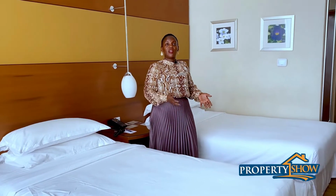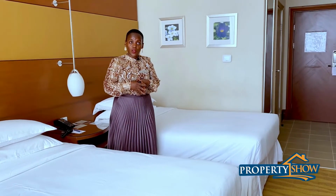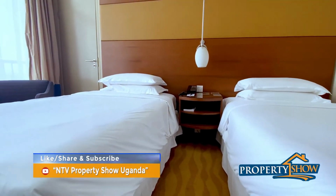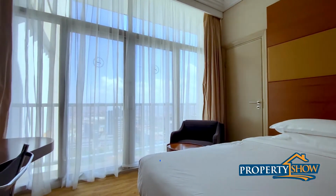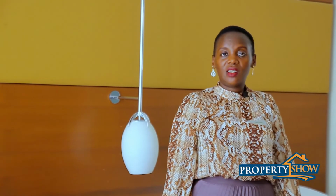It doesn't matter if the presidential suite is taken or not taken, this could be sold out as a room. So if you're looking for a high floor room, this could be a very beautiful room for you to take up and be able to oversee the Kampala scenery very well. So it's beautiful to have it. If it's for delegates, then a service room would be very ideal.